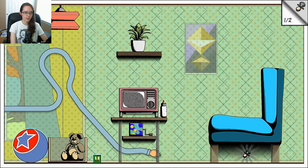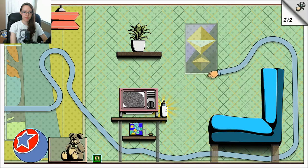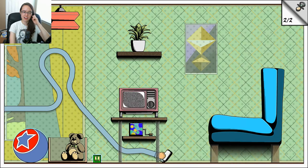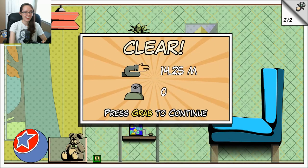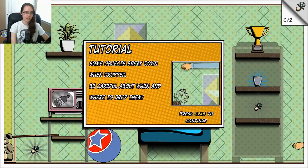All right. Okay, now we're gonna go around. Get this one. Pew! Speeding up! Yeah! All right. This baby arm is really freaking me out now that I know it's a baby arm, actually. All right, press grab. I can do that. I mean, I got it. I haven't lost to the point where I want to stop playing so far.